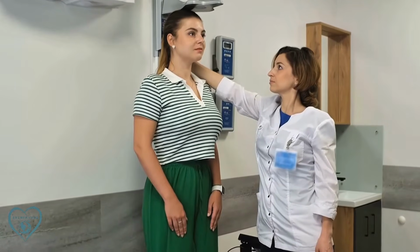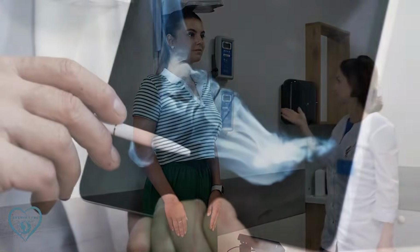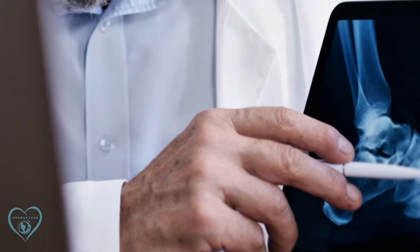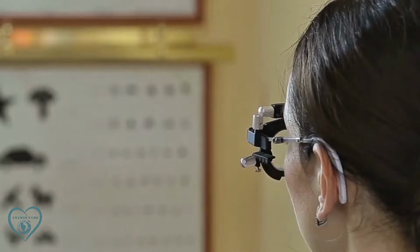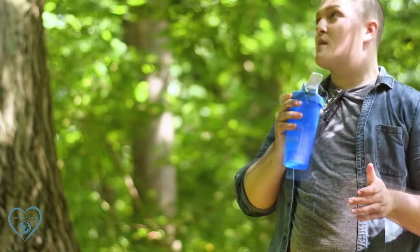During these tests they also record your height, take your biometrics and chest X-ray, inquire about your medical history, and there will also be an eye test. Don't worry, it's nothing difficult, they will just make you stand and read some letters. They want to make sure you can see clearly.